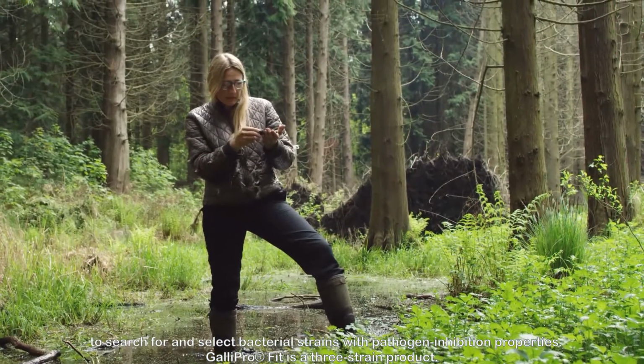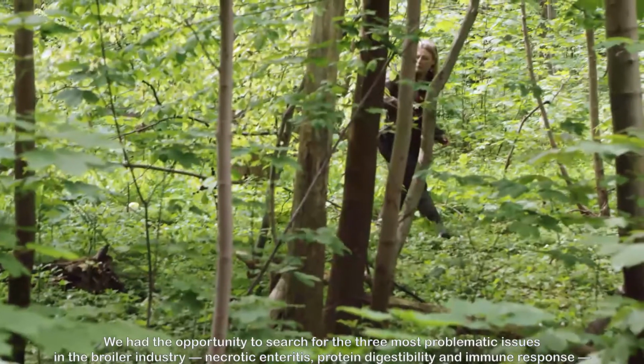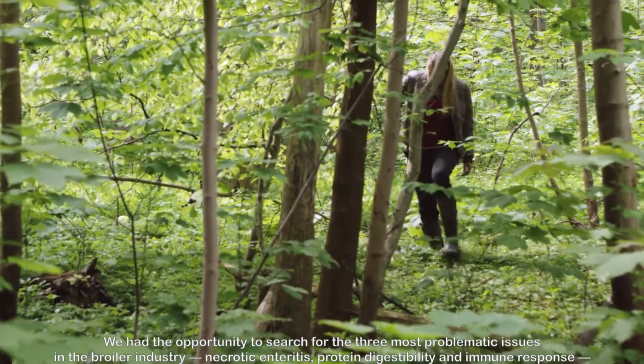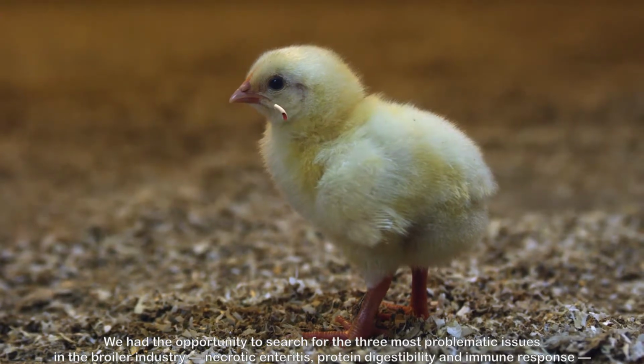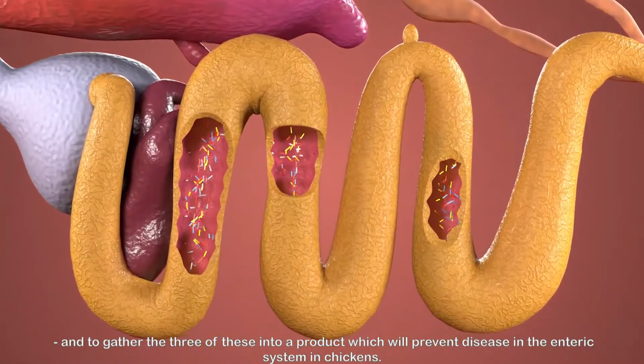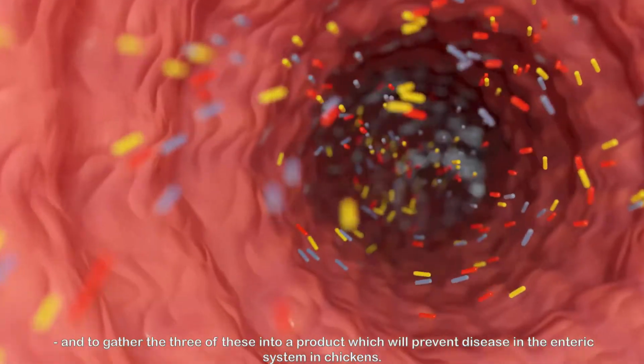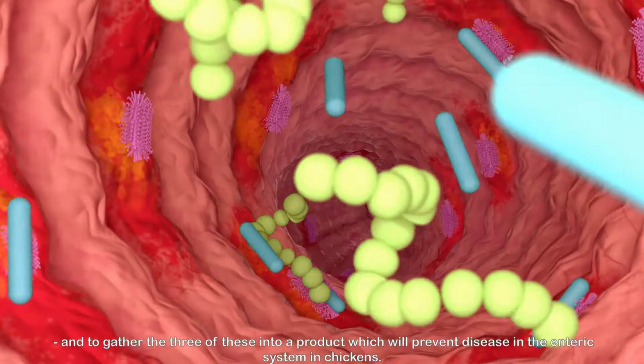GALLIPRO Fit is a 3-strain product, so by combining the 3 strains, we had the opportunity to address the 3 most problematic issues in the broiler industry today: chronic enteritis, protein digestibility, and immune response, and to gather the 3 of those into a product which will decrease and prevent diseases in the enteric system in chickens.